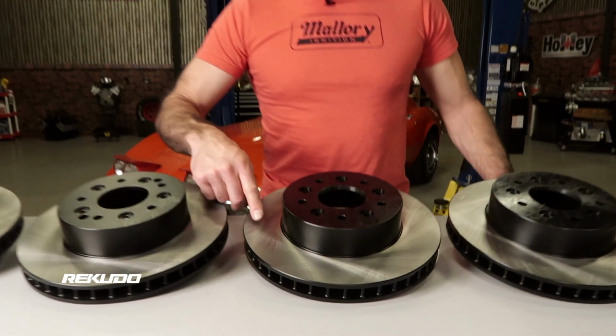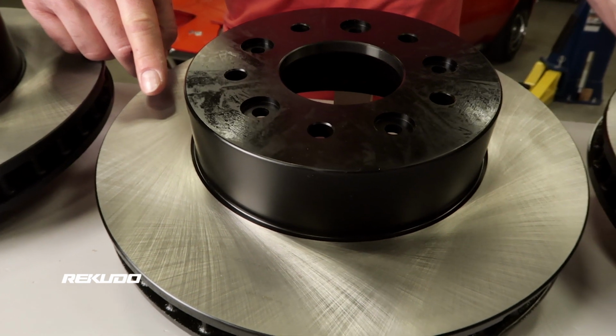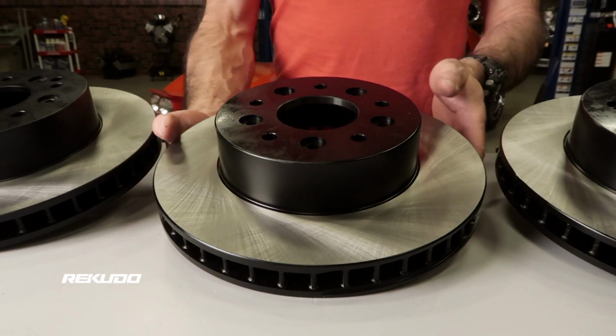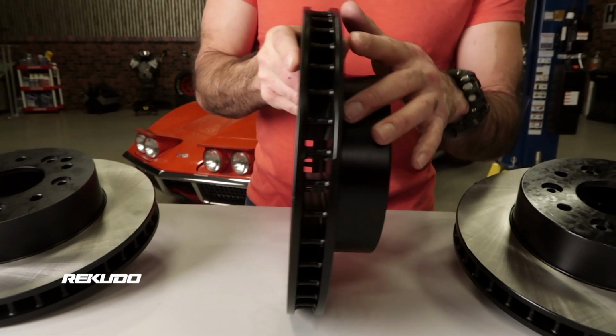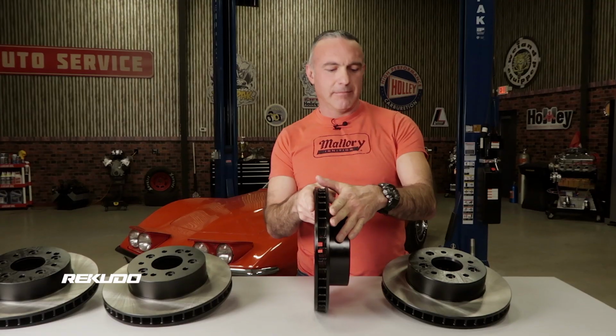Friction surfaces get a double disc ground finish that virtually eliminates runout and variations in thickness. This finish is also non-directional, which provides superior pad and rotor braking. In addition, Rekudo brake rotors are mill balanced to reduce vibration and provide smoother and quieter braking action.